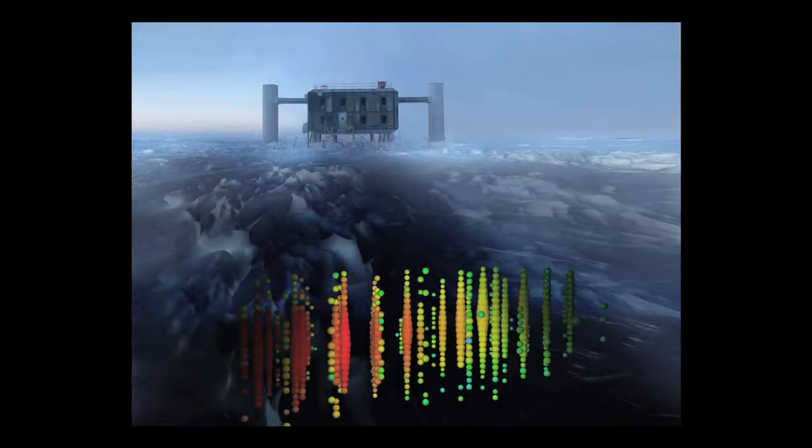So we are at the South Pole, so we have a very large volume of ice, which is necessary for how our detector works, and because we have the support of the main station for electricity, food, housing, etc.